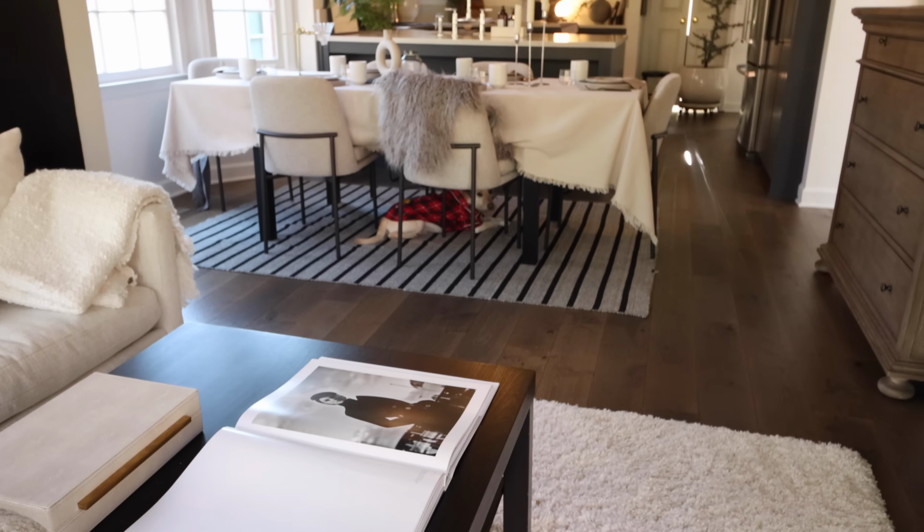So for today, we're gonna get our cozy on. We're gonna share this really cozy, informal side of our house. This is where we really hang out with our kids. It's where we hang out as a family. I love this side of the house most of the time, especially with the kids.